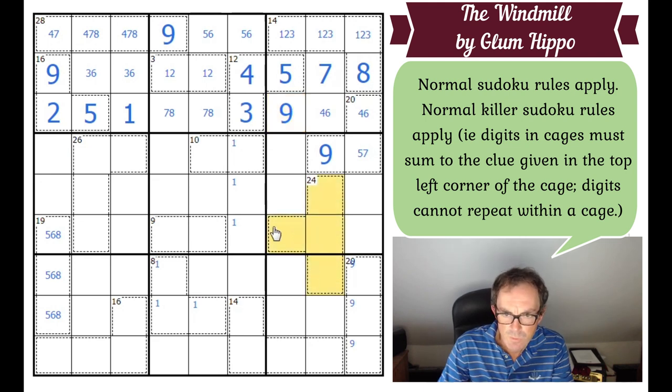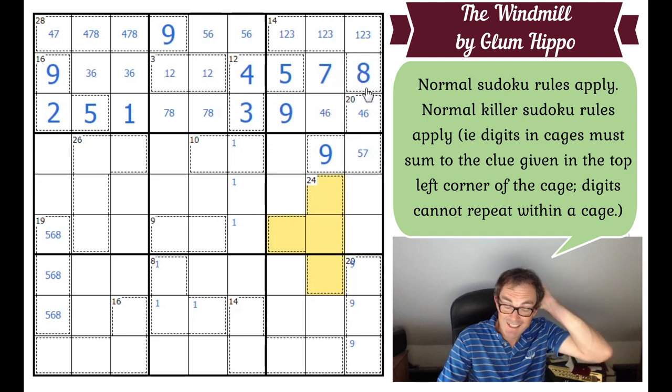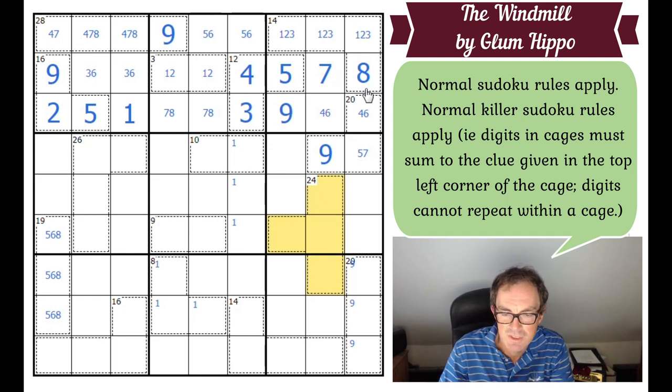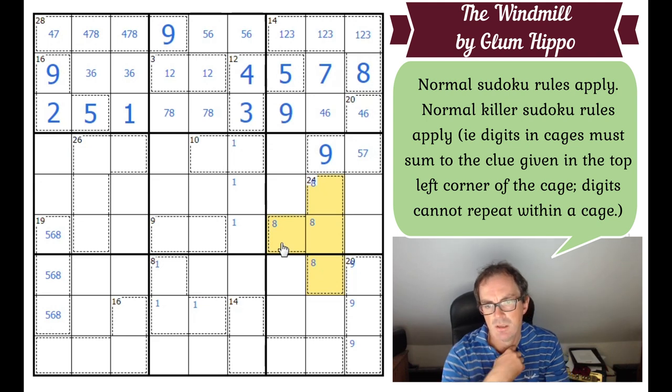So the 24 cage now hasn't got a 9 in it. So does that need to have an 8 in it? Yes, it does, because 7, 6, 5 and 4 would only add to 22. So there is an 8 in this cage. But we don't really know much about where that goes.